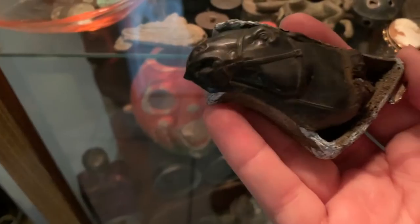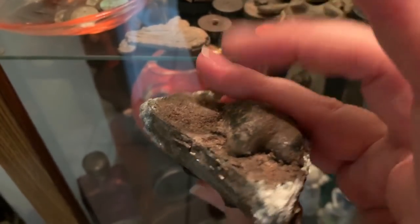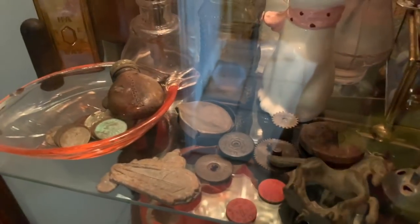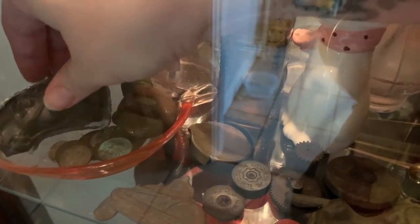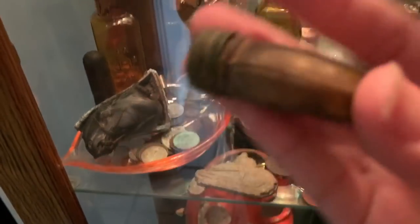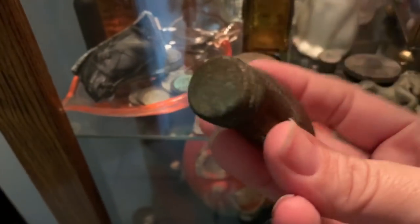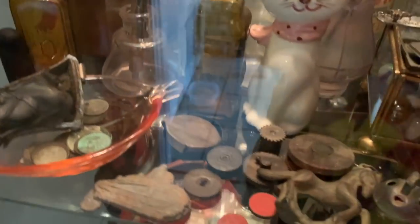It's an old 50s toy. It's the bottom of a kid's toy gun. You can see the horse head on there from the 50s. And then here's something else I have. This little bottle is really cool. It still actually has the tablets inside. It's really neat. Little brown bottle, still with the lid and everything.